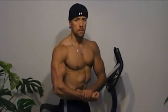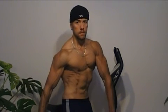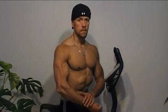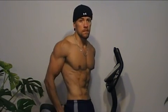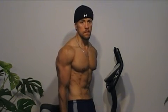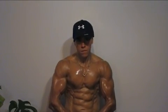I continued on this new diet for 3 weeks and the results were utterly astonishing. I gained 14 pounds of muscle without adding an inch of fat. And finally, here I am, exactly 4 months after starting this journey. And I am proud and grateful to be able to display this shape at 35 years old.